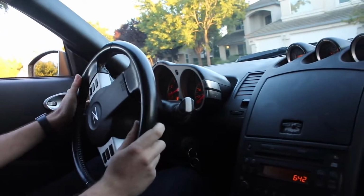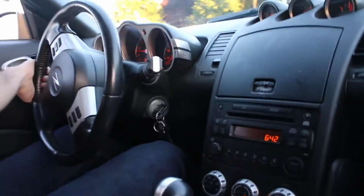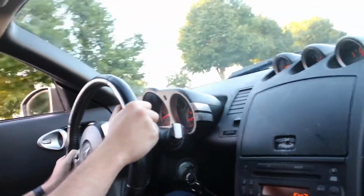Signals. Man, who uses signals? You know what I drive? I'm a BMW driver. We don't use turn signals. The car is low. Please be careful on the curves. What do you mean? It's that low? It's that low.